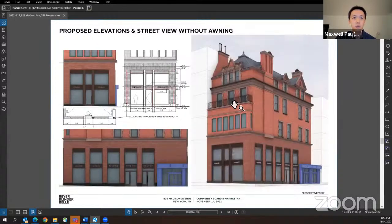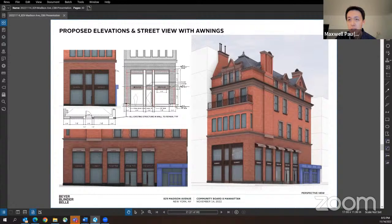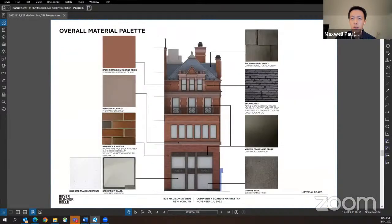Moving on to just a blow up and an axon of what we're proposing as well. Again, the ground floor, second floor reading. And we're also proposing, actually, let's go to the next slide here. This is a slide to show the potential for some second floor awnings. This would not be installed by the owner, but we're trying to see if we can get some additional awnings added in the event a future tenant may want awnings on the facade. So that's what this is showing.